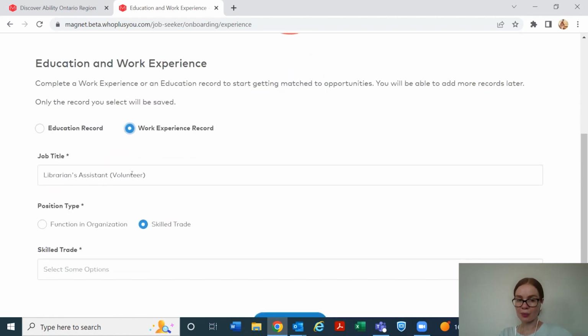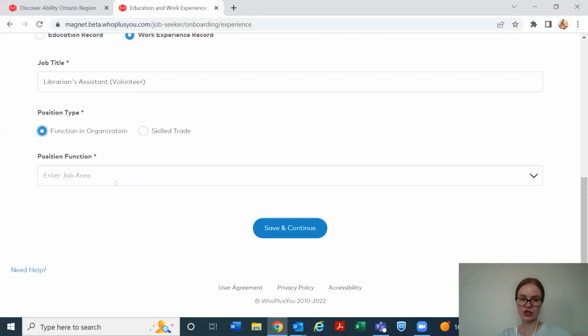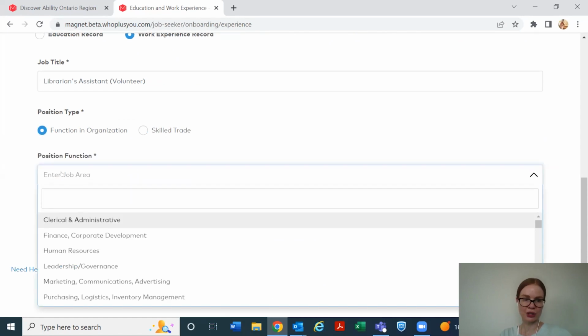And so this got populated from my resume. And I'm going to change the position type to function and organization. And I'm going to enter what the position function is. Because I put librarian's assistant, I'm going to put that as clerical and administrative.